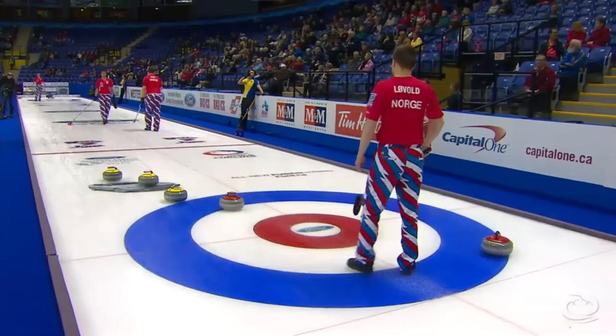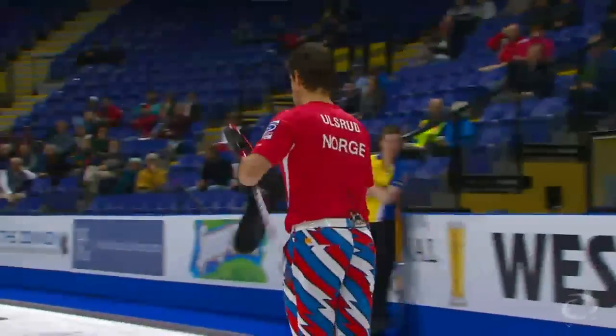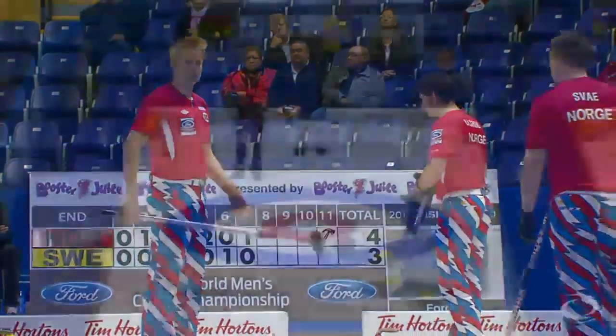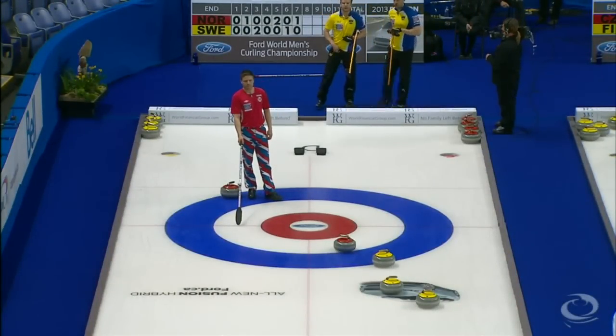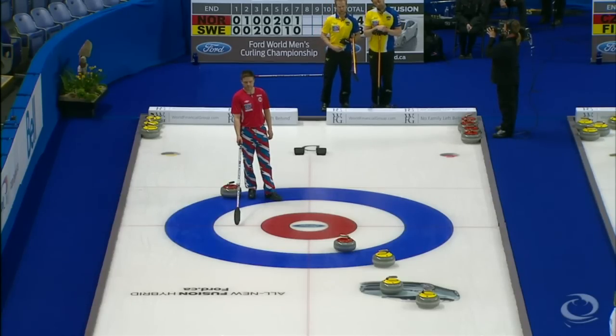Throw a tight guard here. So if Niklas makes a double on the guard and the rock in the 8 foot, and Thomas will go around that guard. That's what they're talking about.